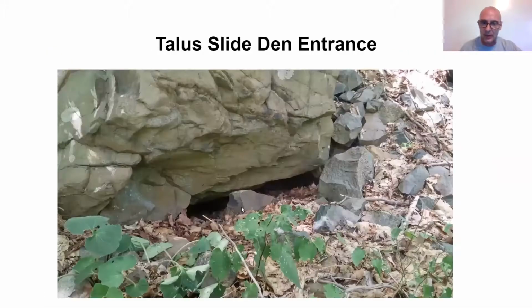And here's an example. So here's a boulder that's covered around and on top with talus bits. But we have this hole here that's perfect. This goes right under the talus, below the frost line. And this is a den entrance right here for rattlesnakes, copperheads, racers. They all use this hole right here.